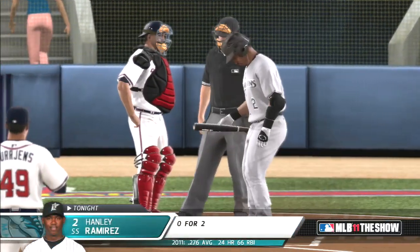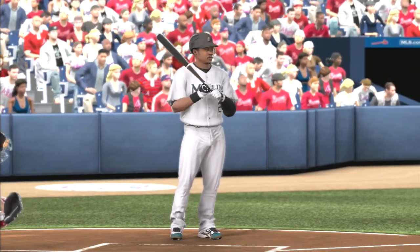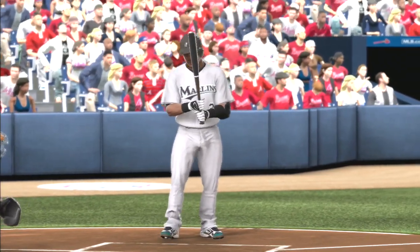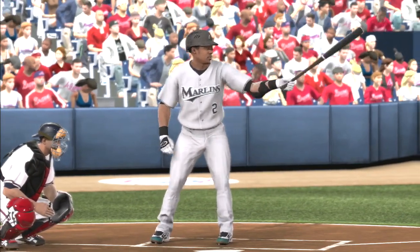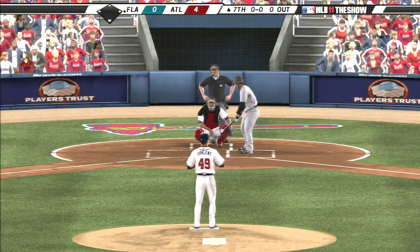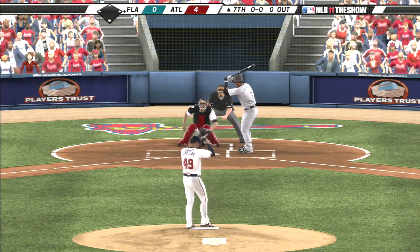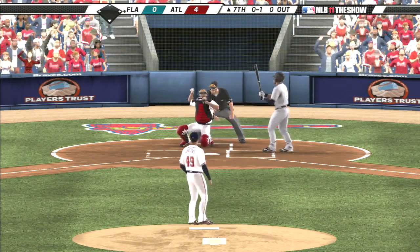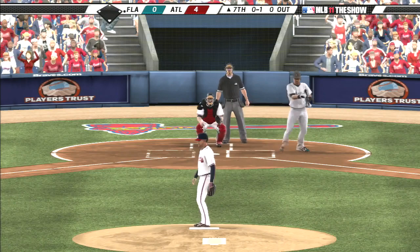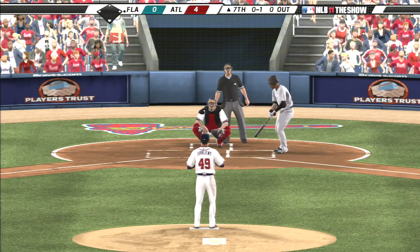Hanley Ramirez will lead it off here in the top of inning number 7. Here's the first offering. And he starts him out with a strike on the outer half. And with the 4, 5, and 6 guys due up here in the 7th, this would appear to be one of their last good shots to get something started.